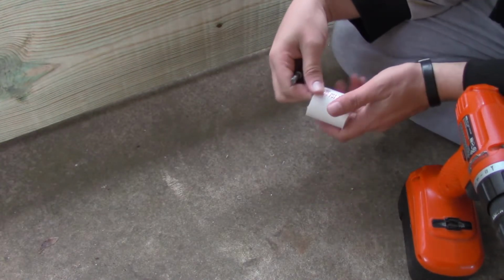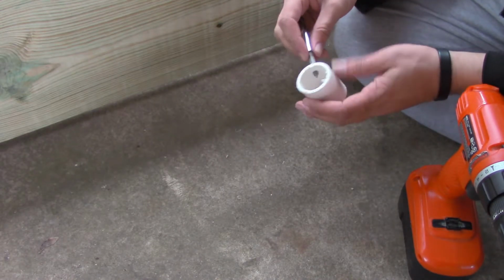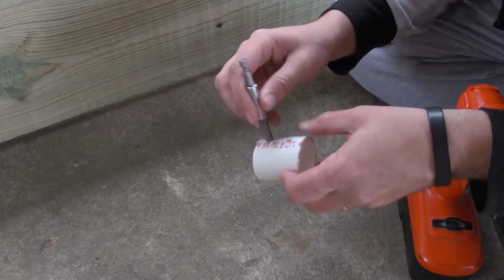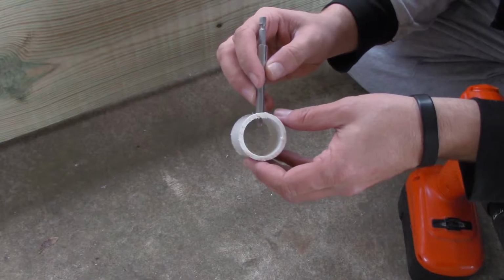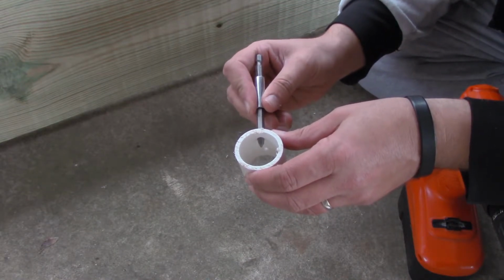You know, I'm looking at this now, and I'm thinking, that's not going to be big enough. Look, can't get it to go. Let's see if I can show you here. That ain't going to go in. I got to go get a bigger bit.